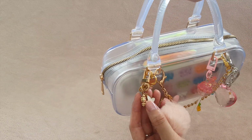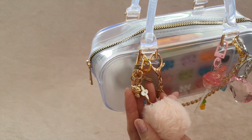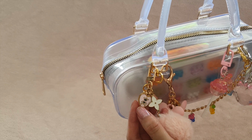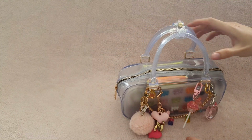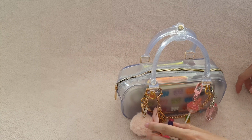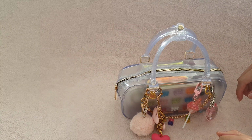Let me show you. And then we have a little pigo and some heart. And then I have these hearts. They're also from Shein.